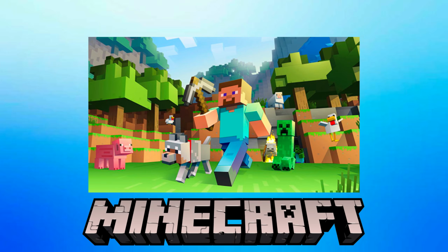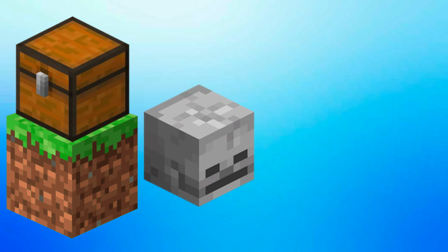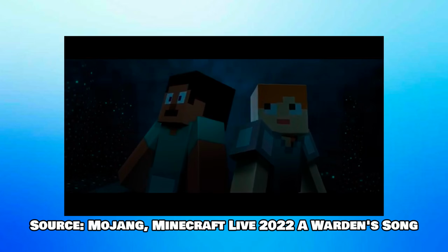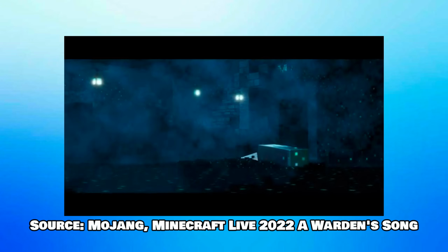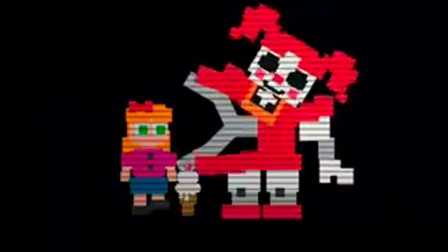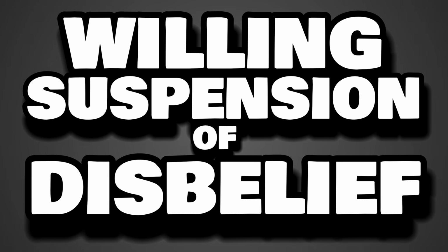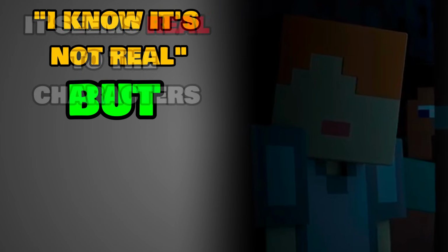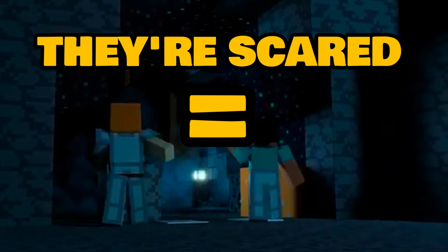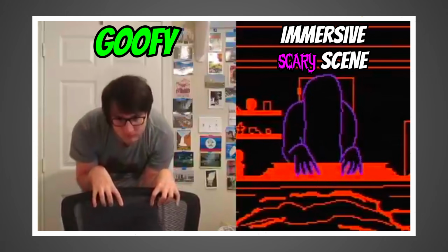Minecraft is the perfect example of context. Minecraft, well, it's just a bunch of squares. But that doesn't stop people from panicking the first time they meet the warden. And FNAF minigames are 8-bit, but that doesn't stop this from striking fear. Ow! Jump scare. What these utilize is the willing suspension of disbelief. If you can create an immersive scene, then even blocks can be seen as scary. This example from Faith: The Unholy Trinity shows us that context is key to the best scares.